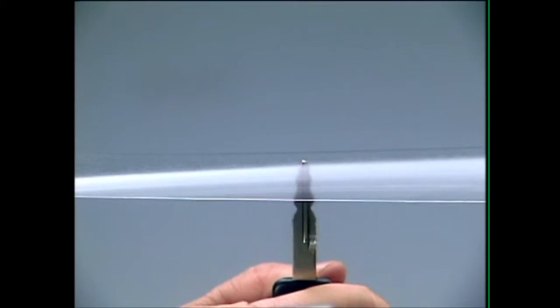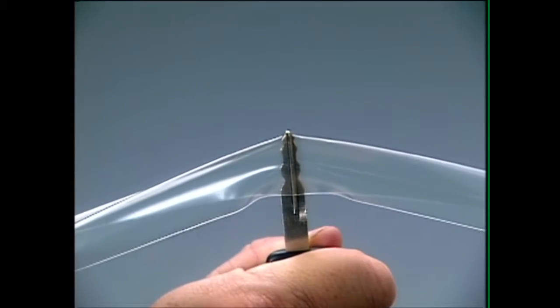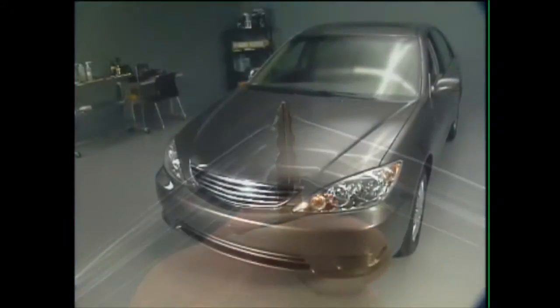The 3M paint protection film is a layer of polyurethane topped with clear coat paint. The combination of the two provide a brilliant shine and unmatched durability, while allowing you to wash and wax your vehicle the way you choose.